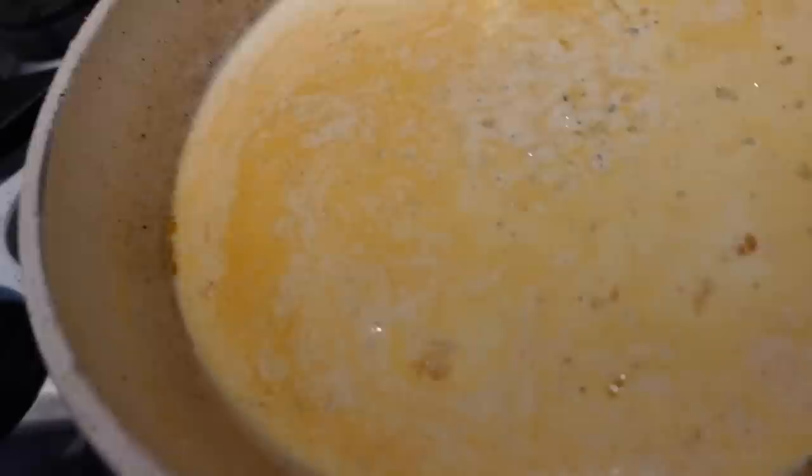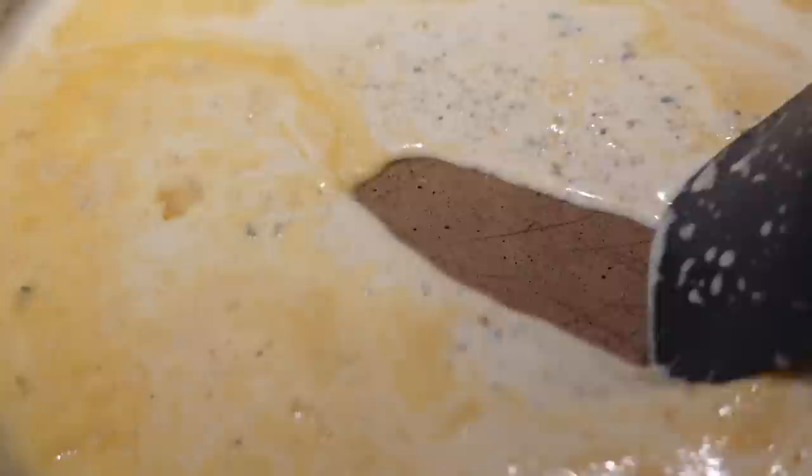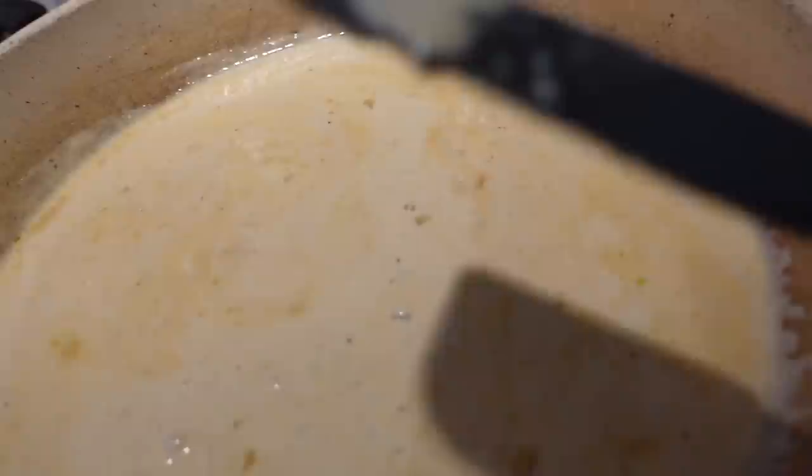So once your sauce has thickened and it's simmering a little bit and you can kind of go like this, this is how you know it's thick. If you move it, does it follow and leave a space? Yes. So now it's ready for our cheese. So we're gonna take some of our Parm and sprinkle that on in there.